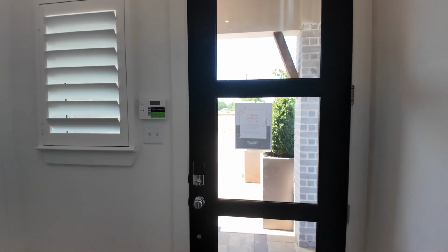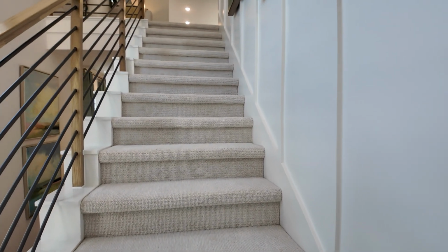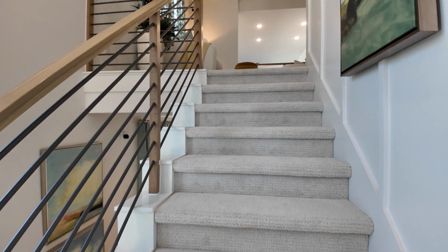Another great thing, Highland has some awesome front door options. You get to pick your front door. That one we just saw is a choice, all the way up to a solid wood door, whatever you want. But again, you get to pick it.